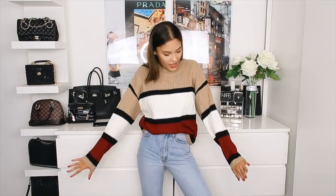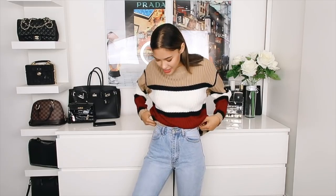This is jumper number 1. I'm just gonna tuck it in because I would personally probably wear it tucked in. This is actually okay. This is actually a really nice jumper. Obviously the colors are very autumnal. It's a nice jumper. I literally have no complaints. It's not overly thick, but it's not thin and cheap. It's just an average jumper. Not size, thickness. I actually really like the color combination against the jeans as well.